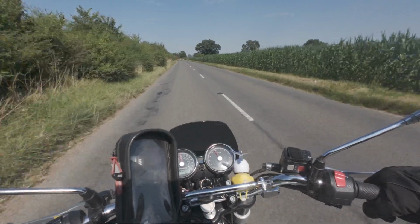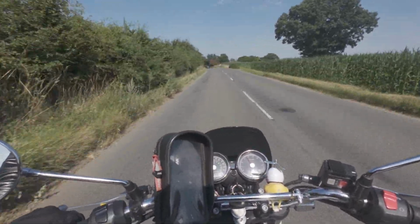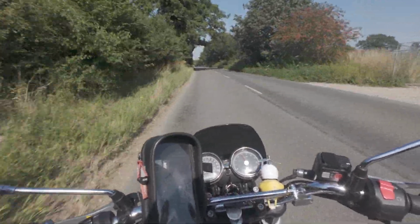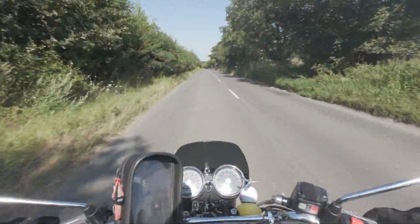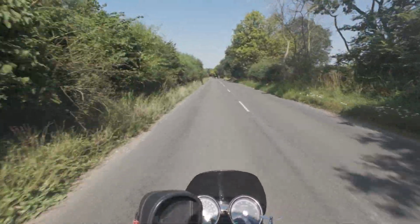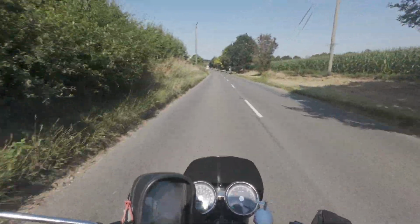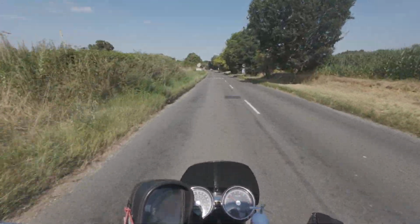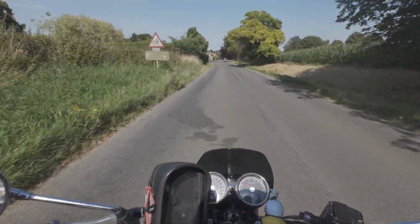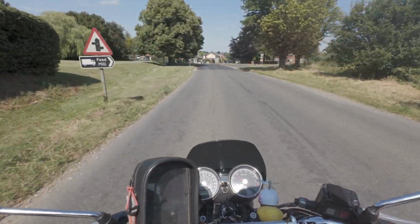Corn's getting bigger. No corn there. We've got some cyclists on the road.